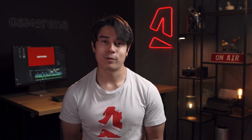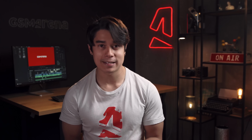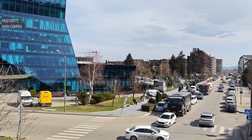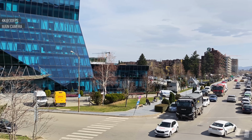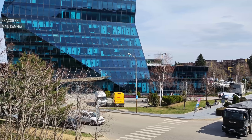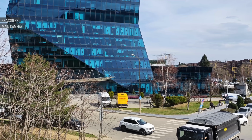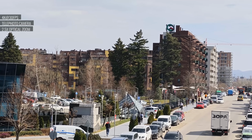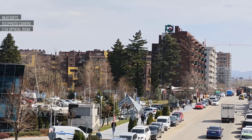The Poco F7 Ultra can record video in up to 8K with the main cam, 4K with the telephoto, and just 1080p with the ultrawide and selfie cameras. The main camera's videos are excellent, with plenty of detail, and it's rendered quite nicely too. Dynamic range and colors are also on point. The 2.5 times zoomed footage is more into good territory. It's a bit less sharp and is a touch overexposed.